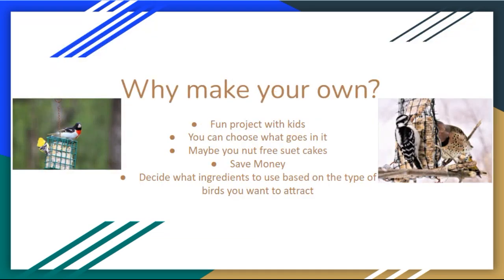So, why make your own versus buying it on Amazon or getting some at the store? A couple reasons. It might be a fun project you want to do with your kids. You might want to make some suet and then have them in the feeder and your kids can watch the birds come. That's always kind of like a fun thing if you have younger kids, and even some teens that don't think they're too cool might want to do it. It just depends. And then another reason why is you can choose what goes in it. So if you're like me and you have an allergy to one of the ingredients, like nuts, for example, you can choose what goes in it.